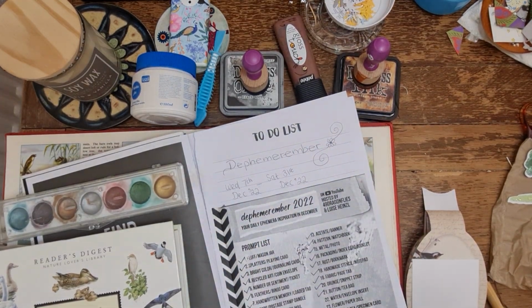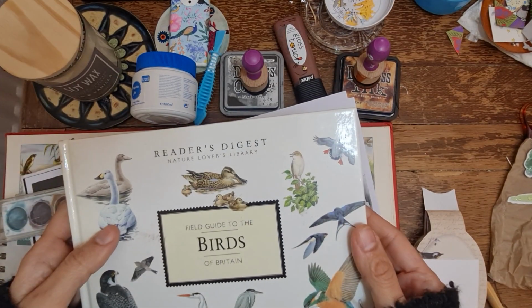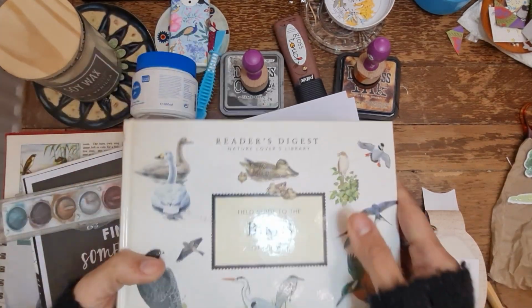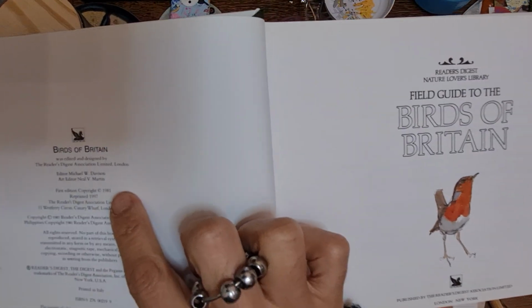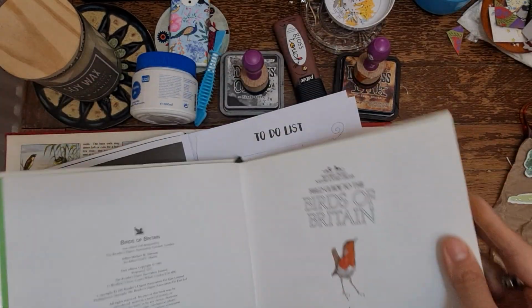Just gonna pop that to the side. So what have we got ready? We've got this amazing field guide to the birds of Britain, and it is a Reader's Digest one. I got it for £2.99. It was published in 1981. This is a reprint in 1997.